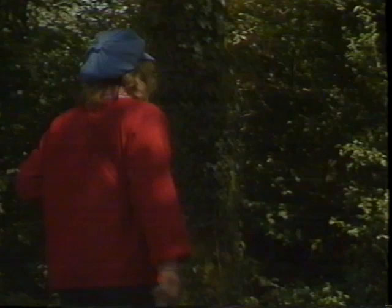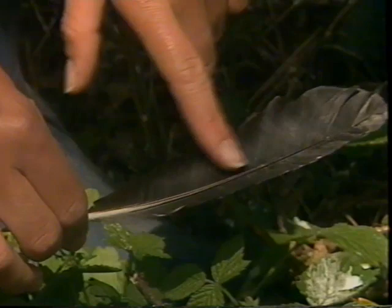Apart from the noise, you can tell there's a rookery up there by looking for clues underneath the trees. And there's plenty of bird droppings. And look, there's a rook's feather. Can you see? Black and shiny.